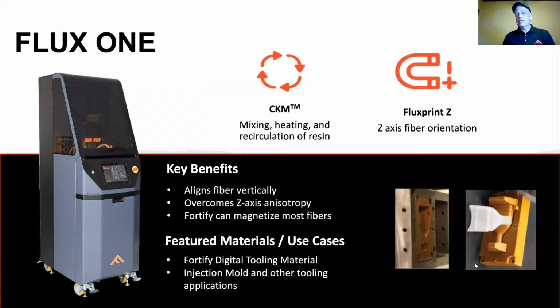The Flux One, the next step up in our product line, is where we start introducing magnetics, and we call it Flux Print Z, which is a one-axis, the Z-axis fiber orientation in the Flux One. We'll talk again in the Flux Print talk. We go into a deeper dive about the differences between the Flux Print systems. But if we think about one of the biggest bugaboos or challenges across 3D printing, it's always Z-axis anisotropy. And now the ability to align fiber in Z helps us overcome that anisotropy and therefore create material properties that have isotropic properties X, Y, and Z.